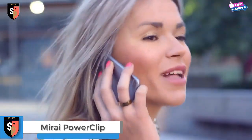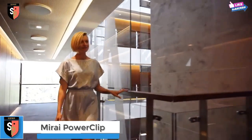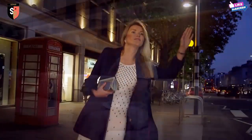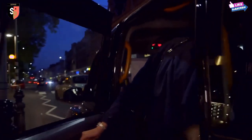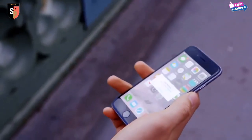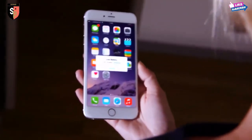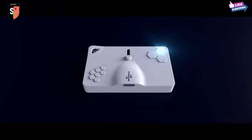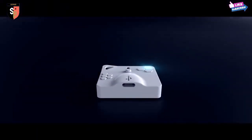We all need to communicate with the people in our lives. And in this digital revolution, our phones have become more integral than ever in keeping us connected. But when these devices run low on power, we need a convenient solution. PowerClip Pro and PowerClip Micro.